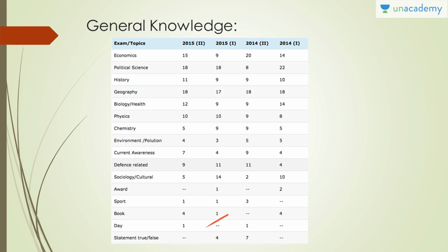So friends, if you see this general knowledge section clearly, let's come to the current awareness part. You see the number of questions asked in current awareness is very less in comparison to the static part. So what happens is that new players who start preparing for this examination often make the mistake of preparing too much current affairs. But as you can see in this table, the majority of the question paper is made up of static or theoretical topics only.